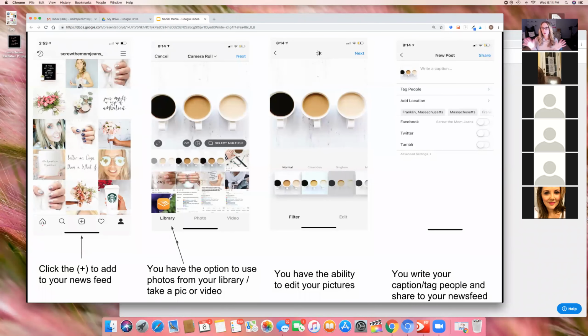All right, so how do we get our pictures onto our profile? You click the little icon, that little plus sign. Once you click the plus sign, you can take photos from your library, or you can take a photo, the camera shows up where it says photo or video. You have the ability to edit your pictures right in Instagram. And then once you finish your picture, it says new post, write a caption. So that's where you write your caption.